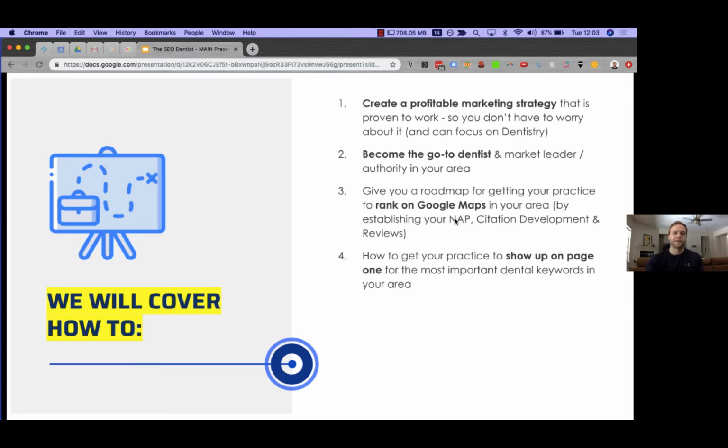The next thing is how to get your practice to show up on page one in the organic space. The maps are different than the organic space. Now, we're going to get into that as well. But basically what we're going to do is show you how to get up into those maps. Of course, just more generally, how to increase your leads, your sales, patients, and profits.